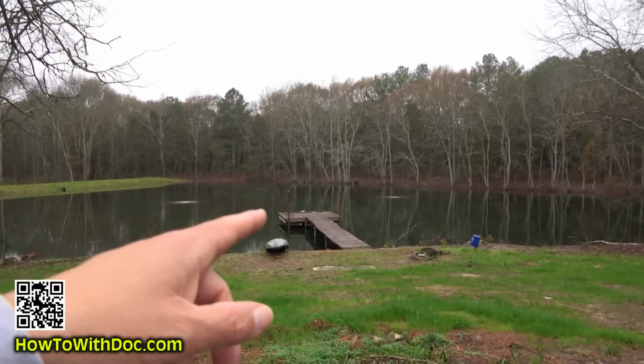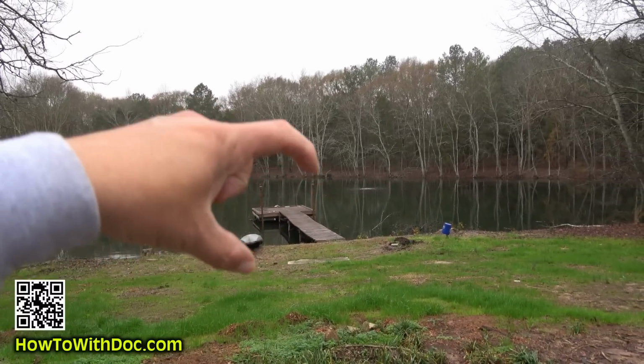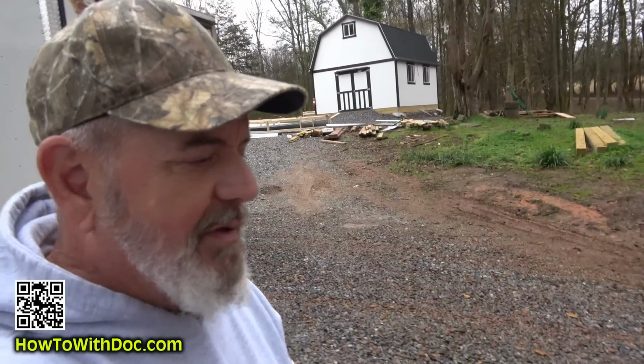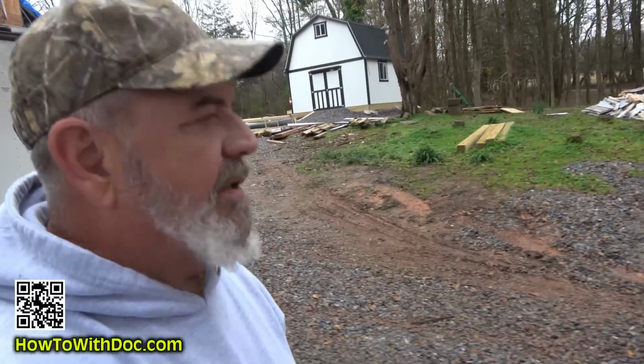Eventually we're going to redo this dock. We're going to make it sort of wider and bigger out here. It'd be kind of cool to have a little place out there. You know, we could have a little small picnic table, take the grandkids out there and let them fish, you know, with bobbers and sit there and have lunch. It'd be kind of cool.